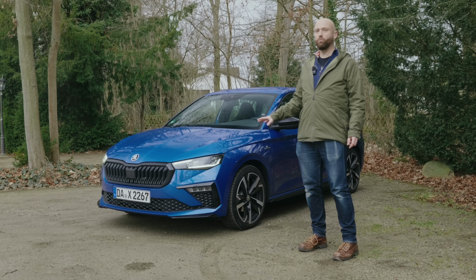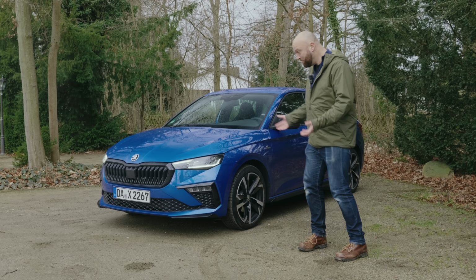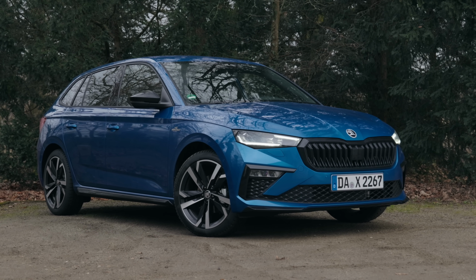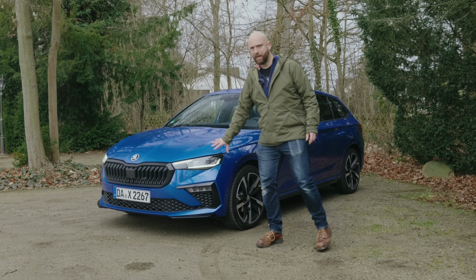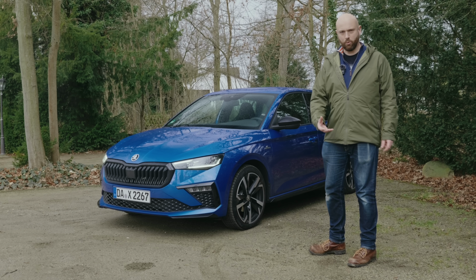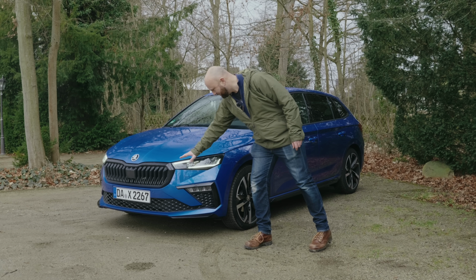The whole front end's been redone as part of this facelift. And I do think it looks way more modern than the old Scala. The old Scala used to have like triangular headlights that came down here and it looked a bit rental car. This actually looks like something you would want to own. It's got these split level daytime running lights there.